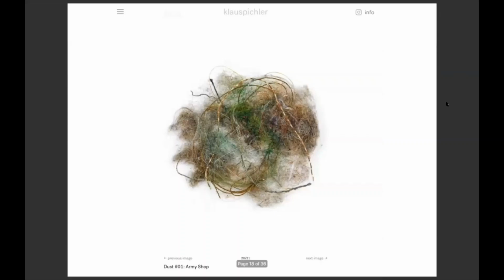And then I wanted to show this work of Klaus Pichler. It's called Dust. I saw this at Delhi Photo Festival in 2015, and this has been my favorite work because I never thought then that dust can be a subject and you can shoot dust. He recently even published a photo book on dust. So this is dust that he collected from an army shop.